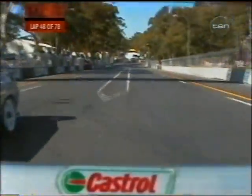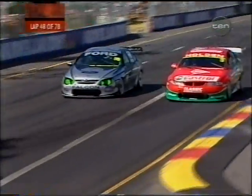Craig Lowndes, boy, how close is he to the back of the Castrol Commodore? He's not even worrying about engine temperatures at the moment. He goes up under brakes at the end of Wakefield Street over the bumps, and Lowndes gets it past. Lowndes now goes up to 7th spot. Oh, Craig Lowndes just about driving the paint off this 00 Motorsport Ford Falcon.